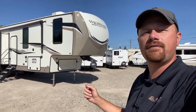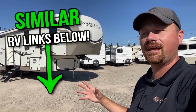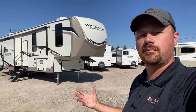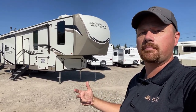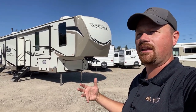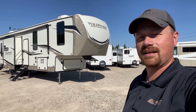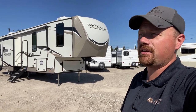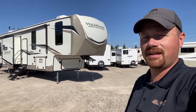I will also leave you a link to a couple somewhat similar floor plans like the Arctic 3770. Really along very similar veins. It doesn't have the bunk room slide out, but very, very similar overall arrangement and very much all up in each other's face. And I'll ask you guys, take a look at that video and let me know in either video, which one do you think wins in a fist fight? I'd love to hear that.